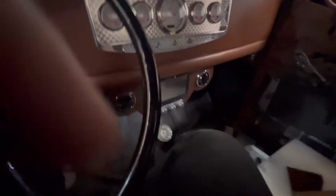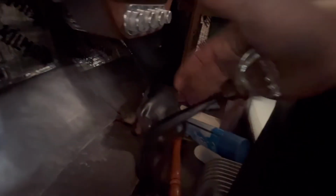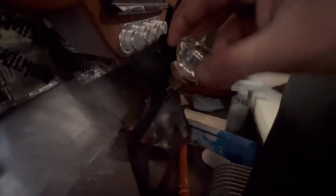And then this is a factory Hurst shifter. Well, not factory. Factory from the Hurst company. But that is a Hurst shifter. And then we put a glass old door handle on the top, just for a little extra decorative for it to match the style of the truck.